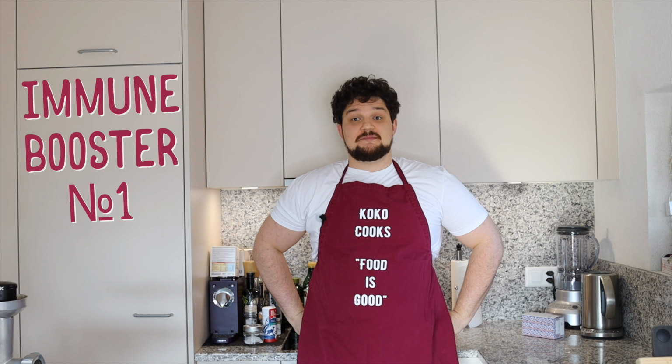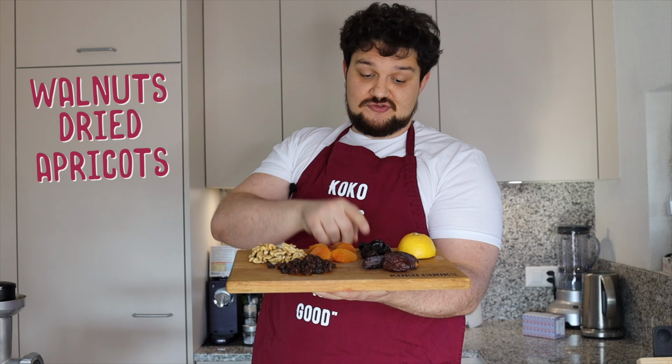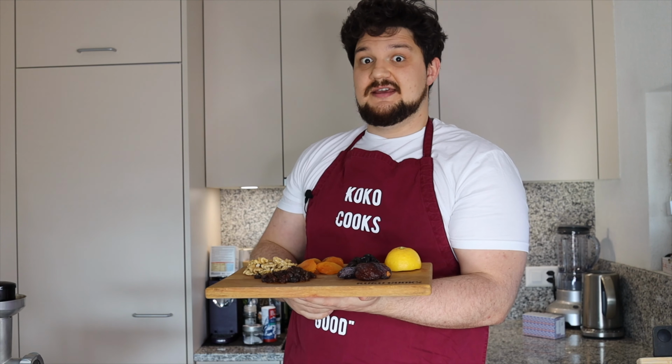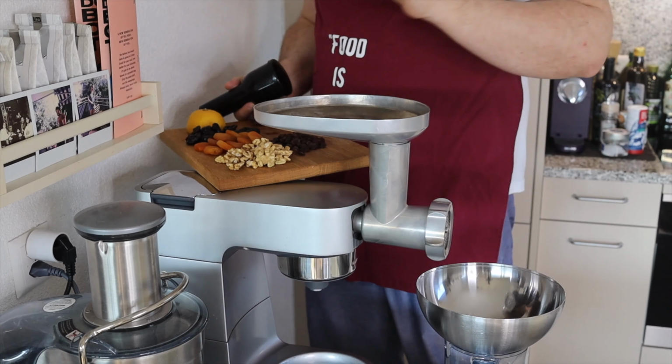And what I propose you to do is I'll show you a recipe for immune booster number 1. For this recipe we will need the following ingredients. In the same proportions we will need walnut, dried apricots, dried plums, lemon, dried dates, and a bit of raisins. And honey. We can also add, optionally, a little bit of honey and a little bit of ginger. But careful, because not everyone can eat honey or ginger. So let's start.